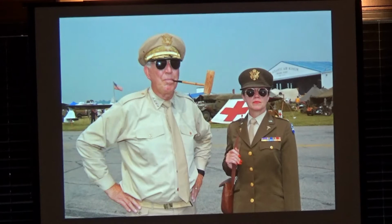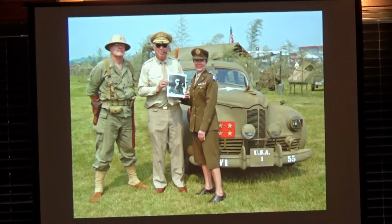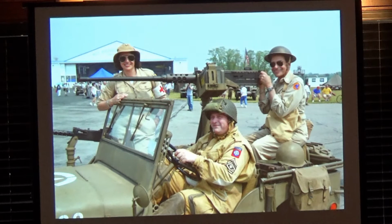Here's MacArthur again. MacArthur with civilian people. If you want these kind of pictures, you just got to say, hi, do you mind if I take your picture? 98, 99% of people would stop and do whatever. This is MacArthur holding a picture of himself 60 years ago with his Packard, with the blackout lights. Yeah, I think that's a post-war Packard. Okay. I'd agree, Joe.